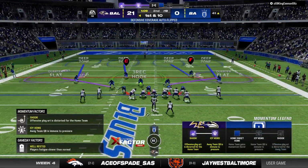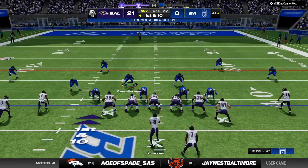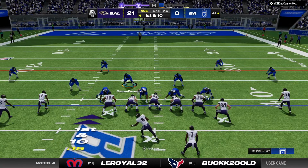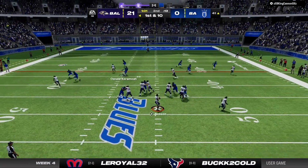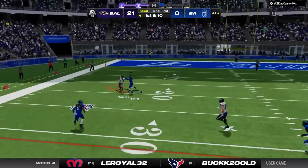Let's just call it what it is. This has been a flat-out struggle for this defense all game long. They've really had a hard time slowing them down. And while I'm not big on speeches and guys jumping up and down, they might need their team.